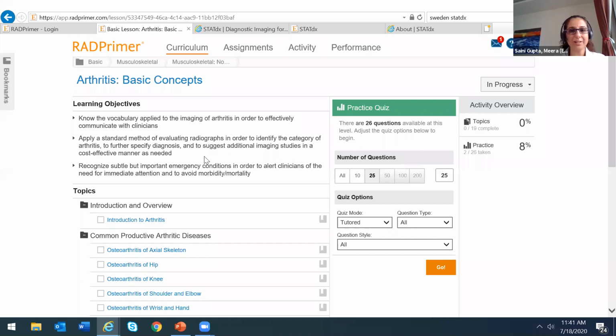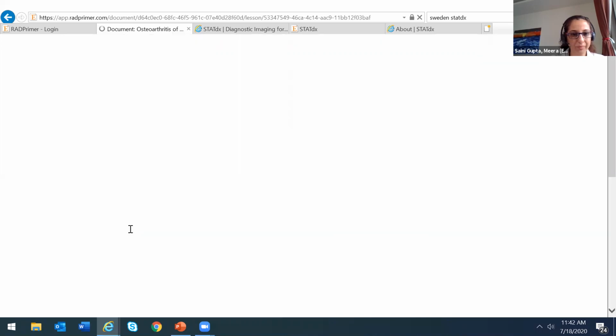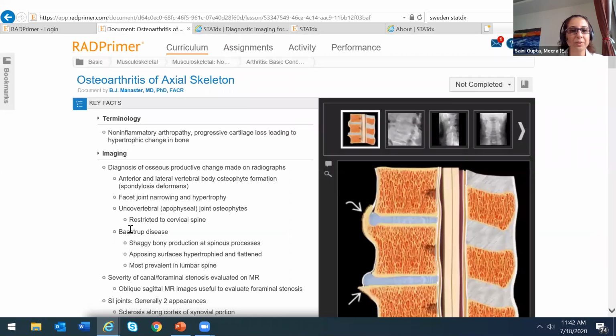All our lessons are standardized, and this is one of the most powerful features of RADPrimer, so that as a resident, you don't have to worry about finding things in different places. Everything has been aggregated and brought together in the same place. All the lessons start out with learning objectives, and the reading topics below are standardized in a very simple bulleted format, just focusing on the key things that you need to know.